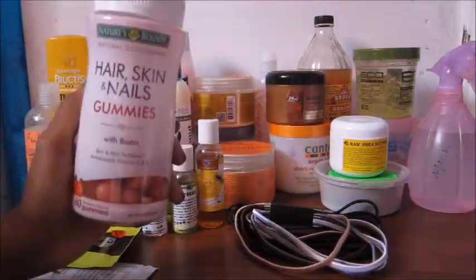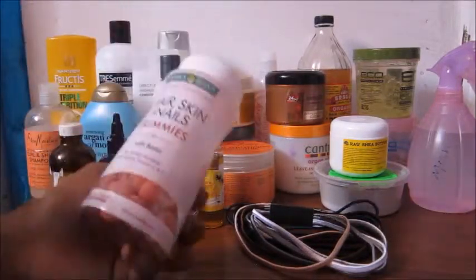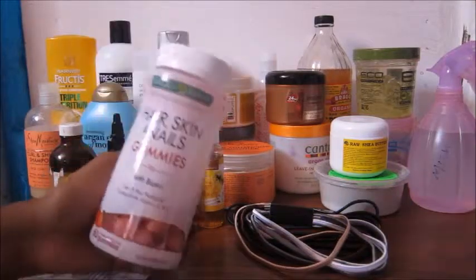Vitamins. Hair, skin, and nail gummies with biotin. Gummies. I'm gonna love these more than the pills.